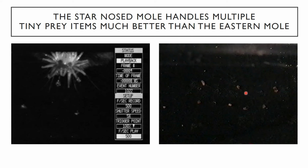And with these 10 food items, the eastern mole got one of them, I think, and the other one just ended up on its belly, and it didn't even really bother and just continued on because it's just too small for it to really bother with.